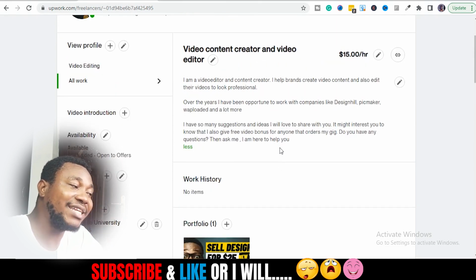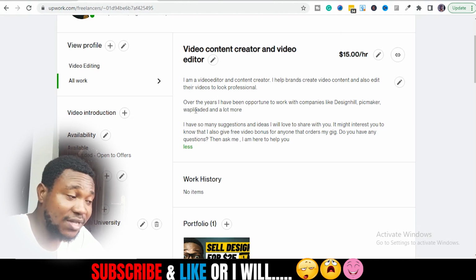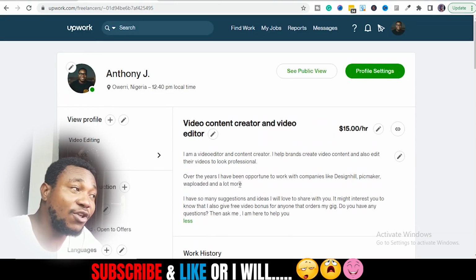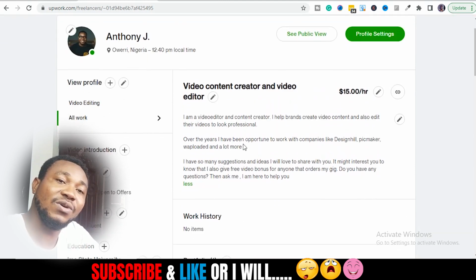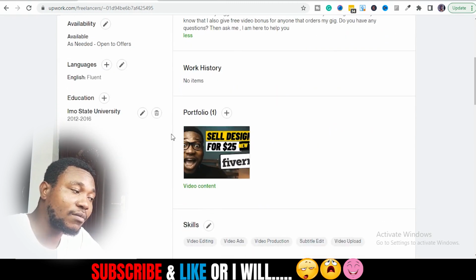Then number two is add a detailed bio on your profile. Okay, in my own case, you guys see what I wrote here. It's more like my resume. So I listed out companies I've worked with, like Design Hill, Pickmaker, Uploaded. These are multi-million-dollar companies I've worked with in the past. So this is more like a resume, selling myself to whoever will read this, and also the team that will review my application. Okay, so I think this plays a role. Make sure that your profile, your bio, has an extensive view of what you do. Make sure you fill it up, aside from the portfolio.